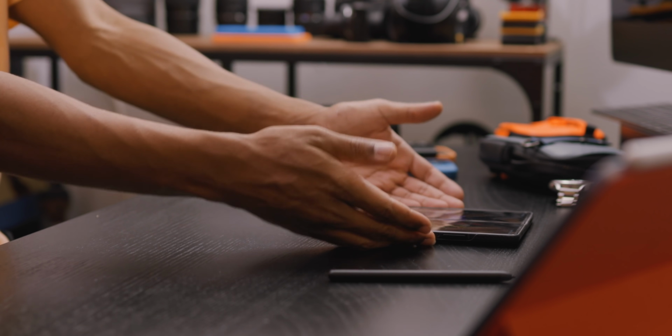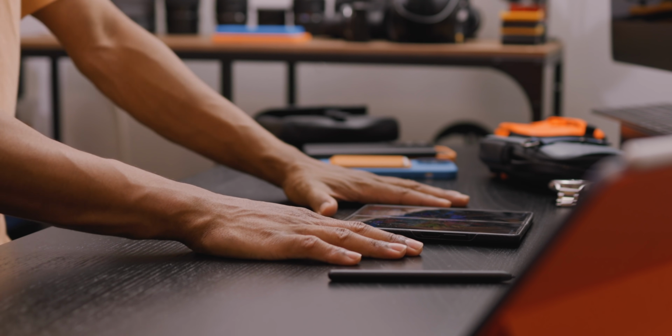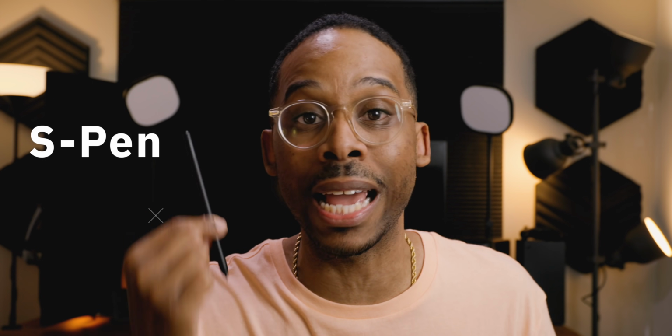Now, innovation is in this design. Even though it's a little bit more to carry, I'm willing to deal with it just to partake in this brand new innovative iteration of a smartphone. Now, another thing I have to talk about in my 1 month use of this Galaxy Z Fold 3 is the Fold Edition S Pen.